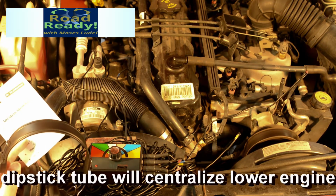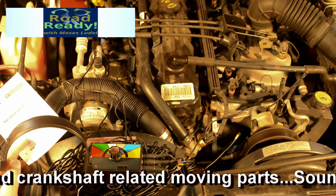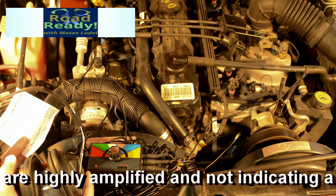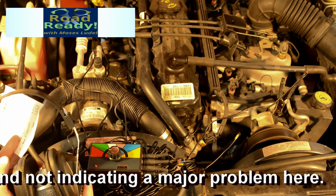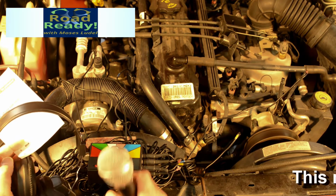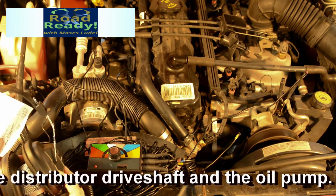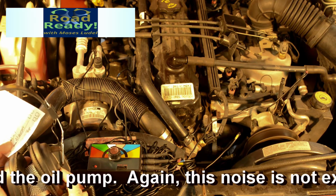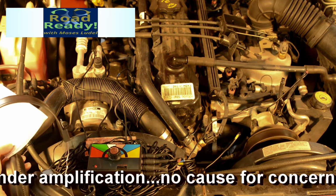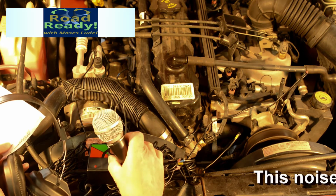We'll start with red at the base of the dipstick tube near the oil pan. This is the noise. Compare that sound with green, the distributor clamp bolt. Now we'll listen for white, the valve cover stud or upper valve train.